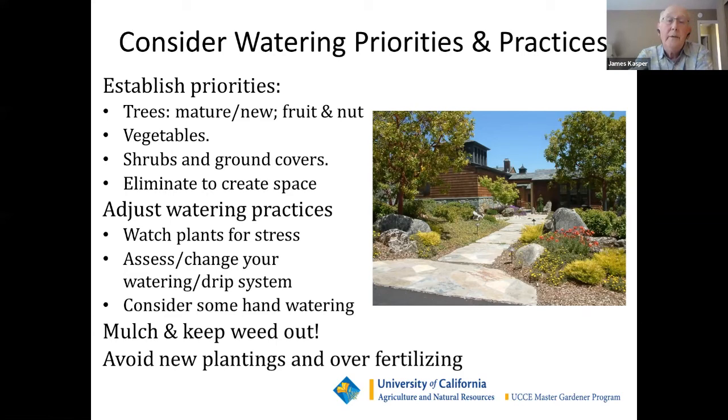Use mulch to retain the moisture, and for sure you want to keep the weeds out, because they're just going to compete for the nutrients and the water that's in the ground with the plants that you would prefer keeping. The recommendation would be to avoid new plantings, and for sure avoid fertilizing, or at least over fertilizing. If the plants are fertilized too much, basically they're going to want to grow more, and you almost want to have them go into some kind of a slowdown period with less water, and minimize their demand for both water and nutrients at this point.